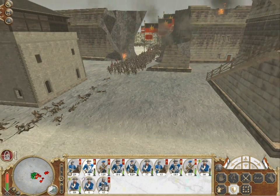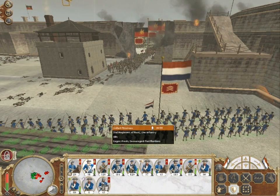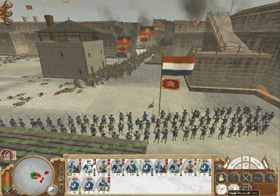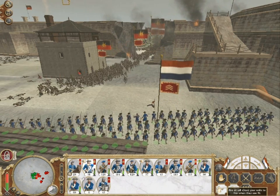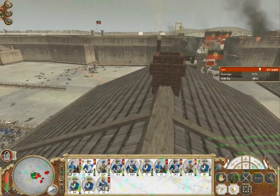Well, this is the turn end from winter 1725 up until the summer of 1726. I spared you the setup. You saw it at the end of the last video, how I was setting it all up, the Chevaux de Frise. These are the infantry that I brought down off the wall to put in some flanking fire.